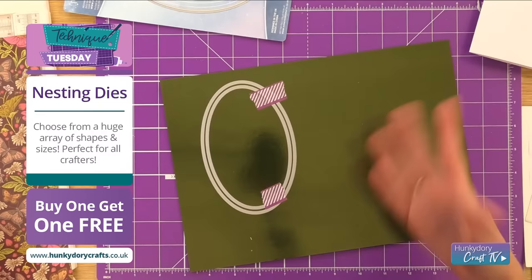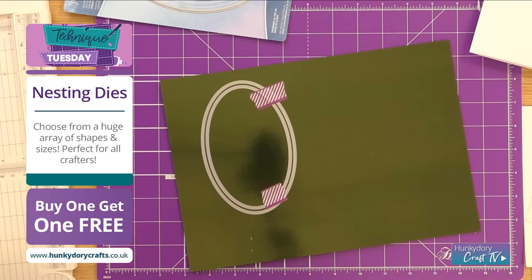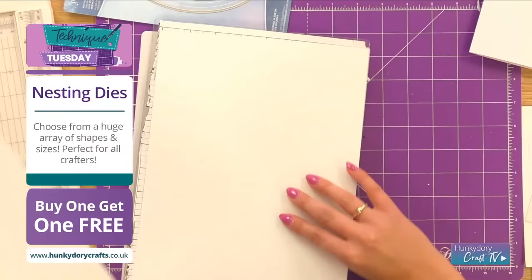Absolutely. And you might want to skip one and have a really nice chunky frame. You obviously absolutely can do that, and it'll still be the same shape and size, and it'll still look absolutely beautiful. So let's pop that in.